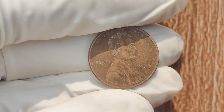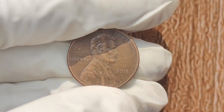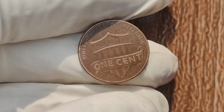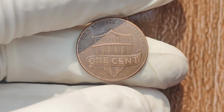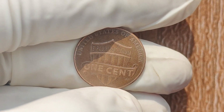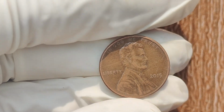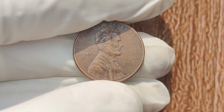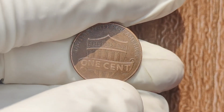First, examine Lincoln's profile closely. Some of these rare pennies display a double die obverse, a fancy term that means certain features, like the date or the words, "In God We Trust," appear slightly duplicated. If you notice a subtle shadow effect or any doubling in these areas, you could be holding a jackpot penny. And here's a wild thought: someone right now could be spending one of these million-dollar pennies on a pack of gum without realizing its true value. Don't let that be you.